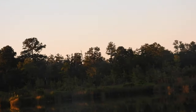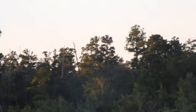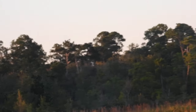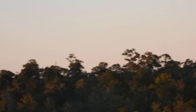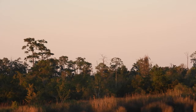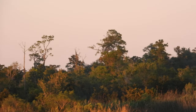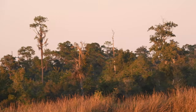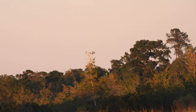So I can go ahead and zoom in here. By the way, I can zoom in pretty darn far, and this is actually where I saw the kite. But as you can see, it's kind of hard to zoom in that far and still have focus of everything. So I'm just panoramaing the area to see if there's any raptors anywhere on these trees, because usually they're always perched on the edge of the trees. But it looks like there aren't any. So I'm just observing the area a little bit.